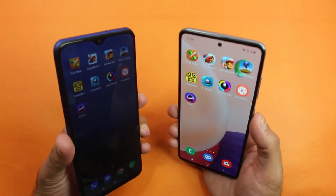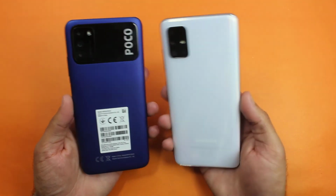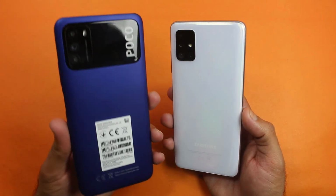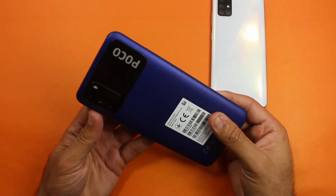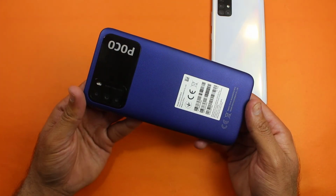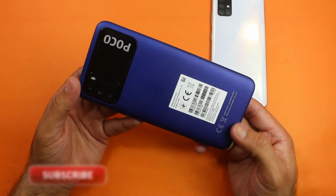So the conclusion is that if you guys are thinking to buy any of them for gaming purpose, I will prefer the Galaxy A51, but if you are just a social media user and you are thinking to buy any of them, I will definitely prefer the Poco M3 because it is the lightest one. Also it is much cheaper compared to A51. Also it has got some great specifications which contain triple back camera setup and 6000 mAh massive battery.